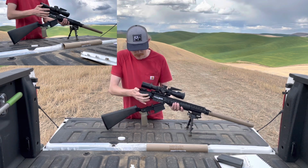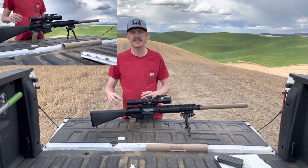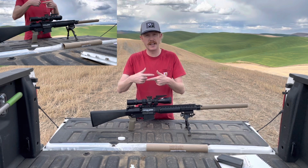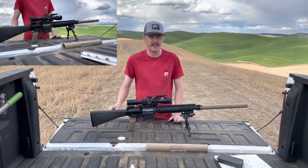Now on the lower, you'll probably notice I'm running a flat trigger. So I actually swapped this out for a Geissele SDE, which I prefer. It came with a Knights trigger, which was kind of cool and unique. It had a split sear assembly. I'd never seen that before. Took that out. I've still got it. Put the Geissele in it just because I prefer that.